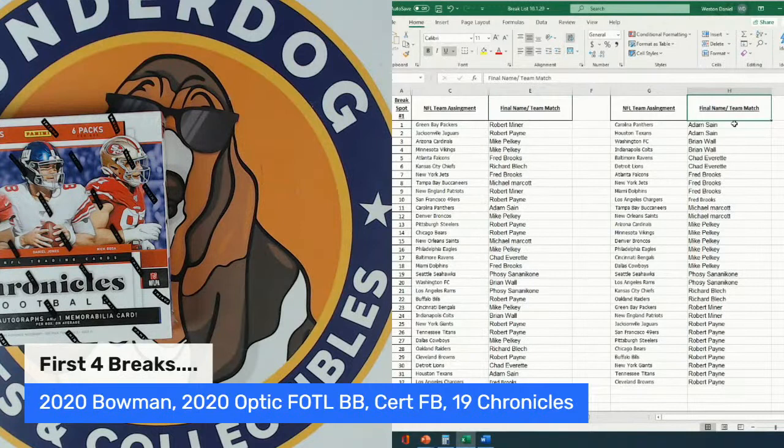All right, guys, we've got Adam Sane has the Carolina Panthers and Houston Texans, Washington Football Club and Indianapolis Colts to Brian Wall. Chad Everett's got the Ravens and the Lions. Feel Good Freddy's got the Falcons, Jets, Dolphins, and Chargers. The Bucks and Saints go to Michael Marcotte. Magic Mike's got the Cardinals, Vikings, Broncos, Eagles, Bengals, and Cowboys. Hoping for a little magic there. Seahawks and Rams to Fozy. Chiefs and Raiders to Richard Bleck. Welcome, Richard. We appreciate you joining us, man. Robert Miner has the Packers and the Patriots. And the House of Pain has the Jags, 49ers, Steelers, Bears, Bills, Giants, Titans, and Browns.